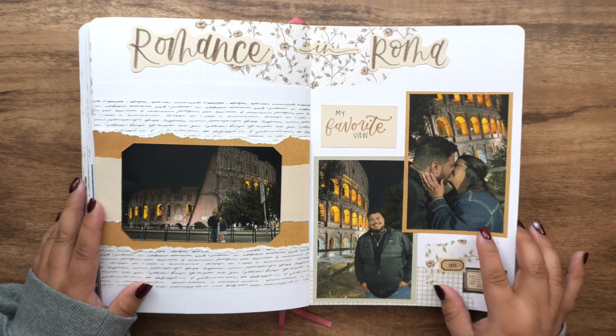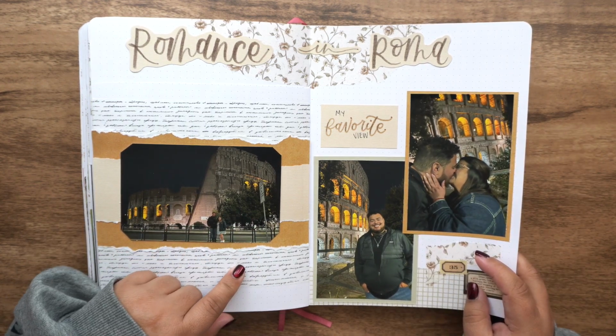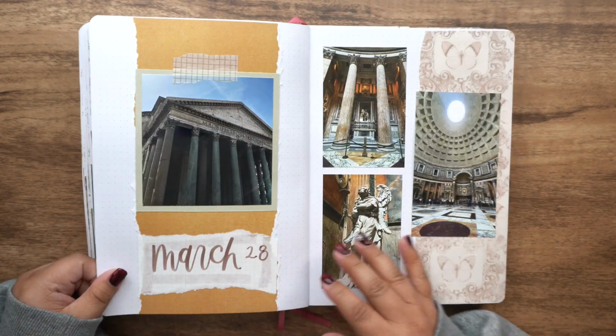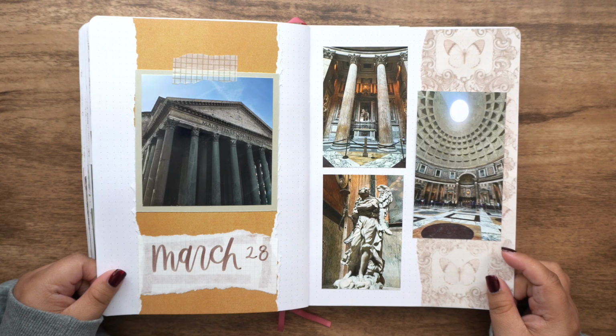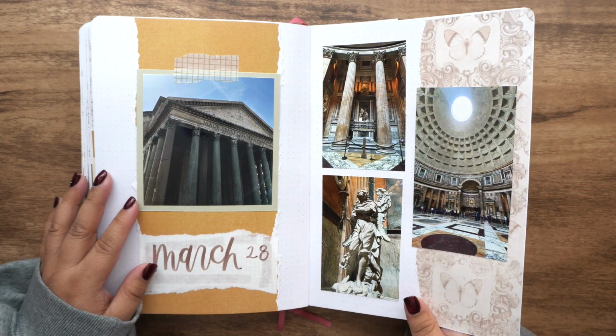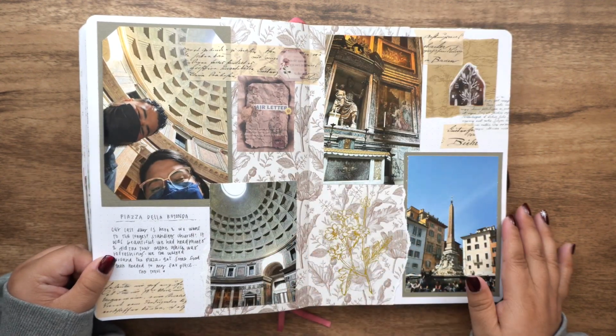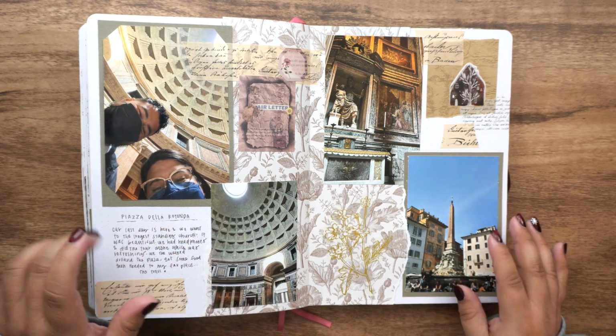So yeah, this was later that night, and when we went to the dinner, they took a photo of us, which was really sweet. And then this day we ended up going to, what is this place called? I don't remember. I think it was a church. It's the Piazza della Rotonda, if that helps.